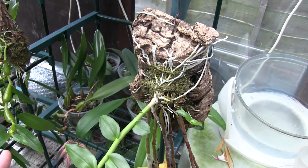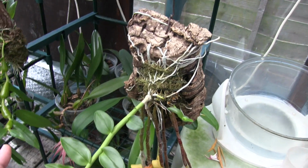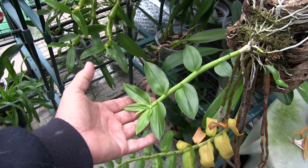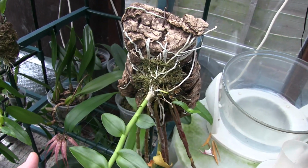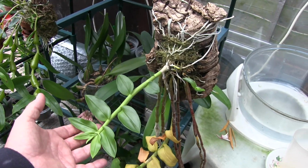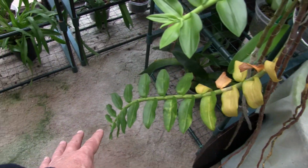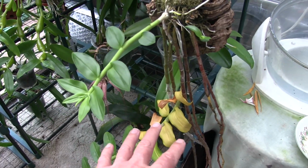Looking after it's not going to be a problem, but as I say, if I put that into a distinct winter rest, I'll lose that cane. So halfway house for you, nuisance. And hopefully we'll see some nice Dendrobium anosmum blooms on at least that cane, and maybe some of the older ones that were there when I got it.